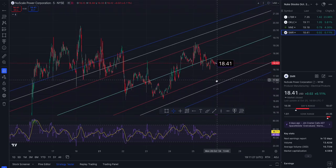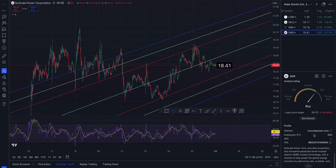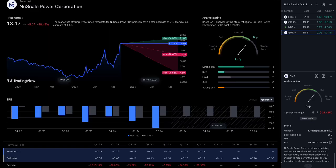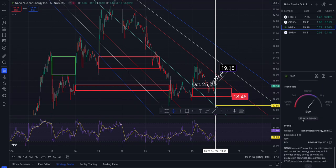New Scale Power Corporation, resistance, 1876, 1967, 2012, 2058, 1787, 1739, 1695, and the 1 year forecast is $21. They did not give us a forecast for NNE. I was going to look it up and I forgot.